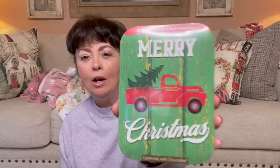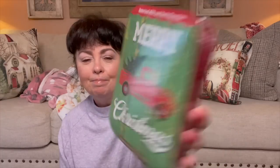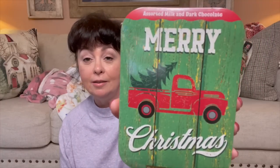chocolates, and they have a theme. You get 4 pieces. This just says Merry Christmas. So cute. It's just assorted milk and dark chocolates. But they're delicious. And like I said, they're hidden gems. Great stocking stuffers. I could go on and on.